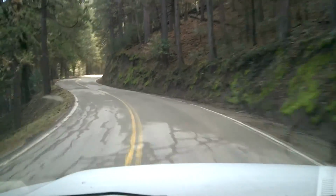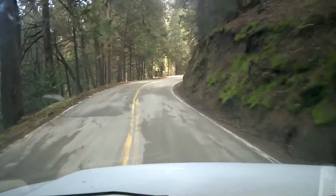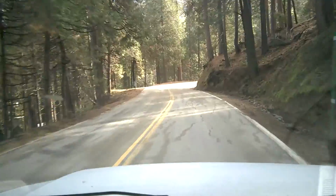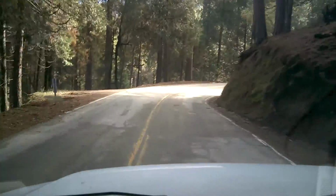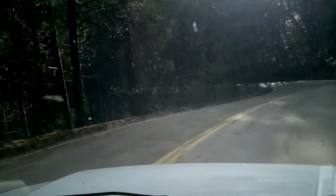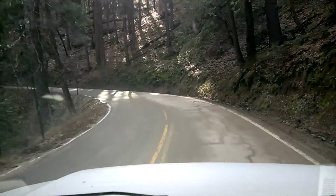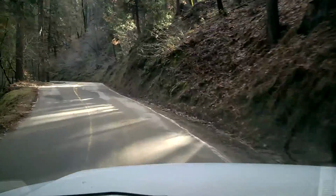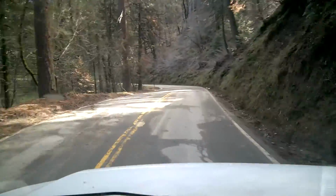Now here we are coming into some nice redwood grove. Beautiful. And an area that they think could actually snow because you're starting to see the snowplow points. Oh yeah, here we go. So this is the kind of stuff we're going to see a lot of once we get to Kings Canyon.